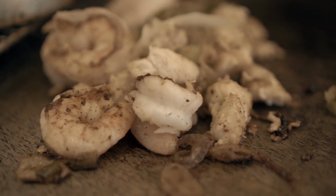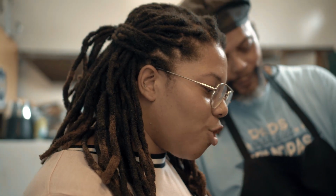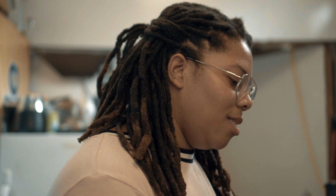Just let that start to get nice and brown. You gotta be creative with your dishes, you know? You gotta put your own flair onto it. That's what makes it yours. We want people to say, oh my gosh, I have to go to Nomads and get their shrimp and grits. Absolutely. Instead of saying, oh, I want shrimp and grits. Like, no, you want the Nomad shrimp and grits. All right now.